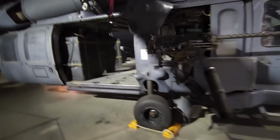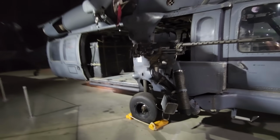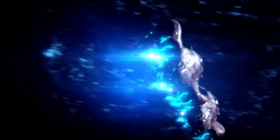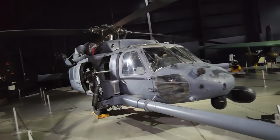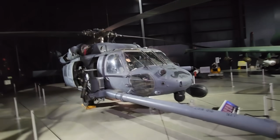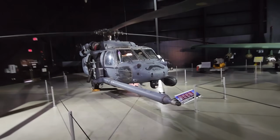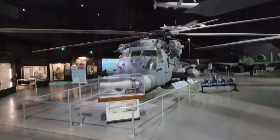To many American service members, it's probably saved their lives more than a few times, but it's also the equivalent to the Covenant Phantom to a lot of people around the world. It's a sign of American imperialism, and not in a good way. All that being said, it is a helicopter I really like, and it's even one that I have some experience with.